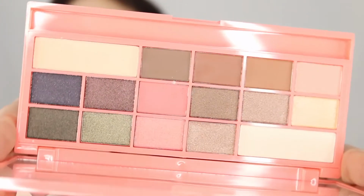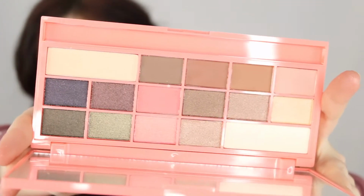Oh, we're still going. Next, I have another bundle in here. I have the I Heart Makeup London Chocolate and Peaches palette. I'll open this one up, but I don't think I'll swatch it, because I don't think I'll keep this one. But that's what that one looks like there. These are definitely not my colors.